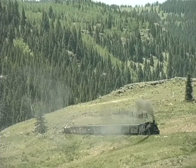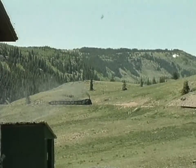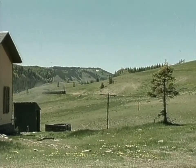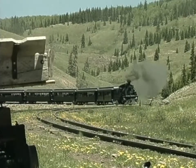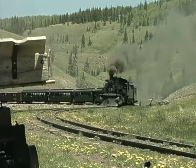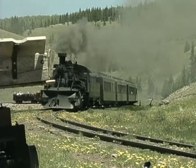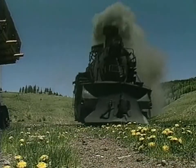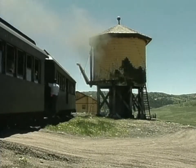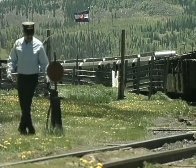Osier, the midpoint of the Cumbres and Toltec, is where the two trains from Chama and Antonito meet. The engines continue through, but the cars return to their originating terminals. Today, the eastbound train from Chama is the first arrival. Once the train has arrived, there are no wasted motions as the locomotive is cut off and run to the water tank.